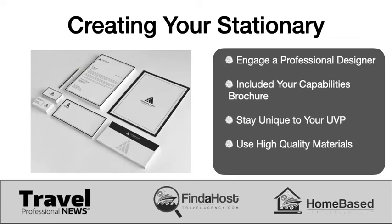One of the interesting things about the COVID pandemic was the rebirth of stationery as a way to communicate. Now, while you probably will not be sending stationery on a daily basis, you should have quality stationery available for the appropriate opportunity to use it.